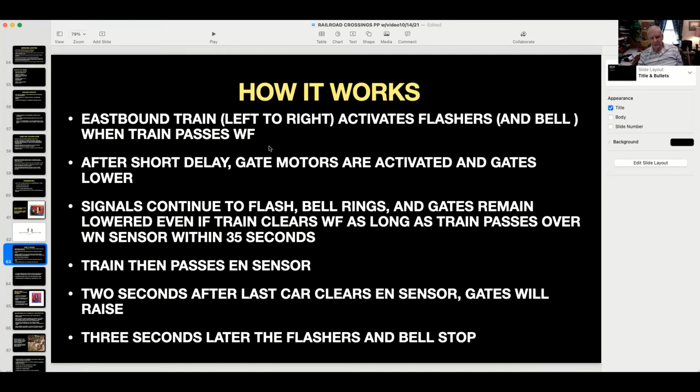Again, if I'm going left to right, I think I'm sorry, I just did this. Where am I? Yeah, this does the same thing again when it comes in the other direction.